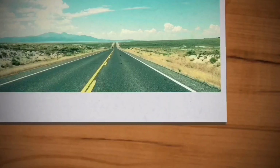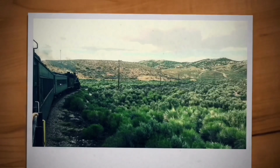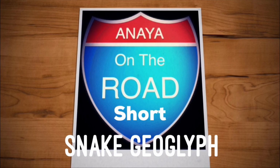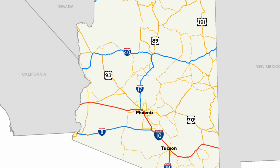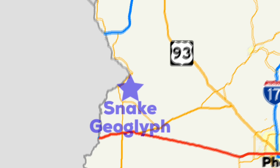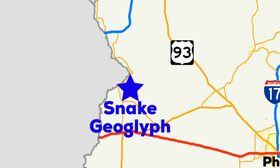This morning, I was walking through the desert and I came across a snake. But don't worry, this one can't bite. I'm at the Snake Geoglyph near Parker, Arizona. The snake, or I've even seen it called the serpent geoglyph, is located about 12 or so miles outside of the town of Parker, Arizona.